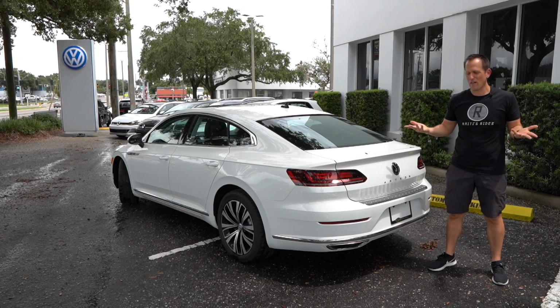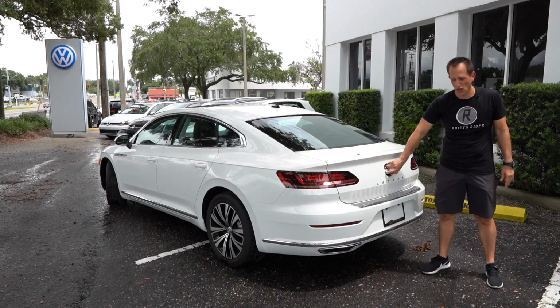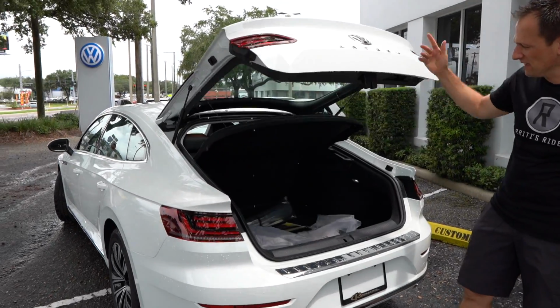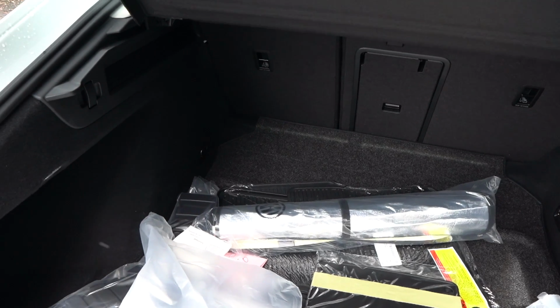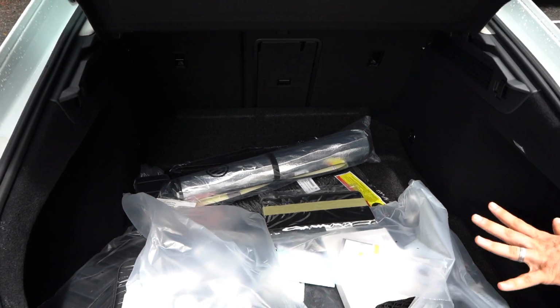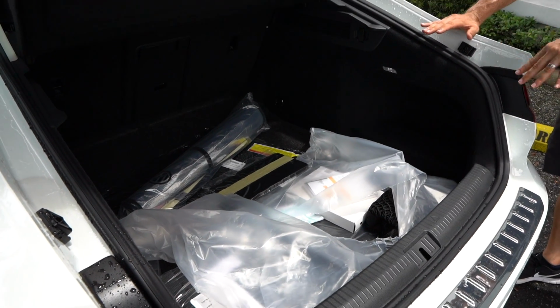All right, guys, one of my favorite parts of any Volkswagen is how they hide the actual release to open up your trunk hatchback area. So you're gonna take this, you lift it up, and like I said, it's a lift back, a hatchback, whatever you wanna call it. Lots of room. Those seats could do a 60-40 split, and you could see how it drops down. There's actually a lot of room to put a little bit taller item back in the rear portion of the car.